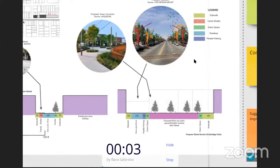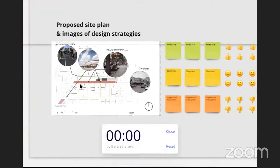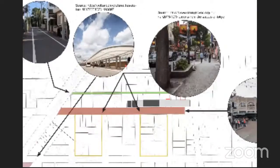And then for my proposed site plan and images of design strategies, do I keep going, Par? All right, well. Just take 1 more minute.